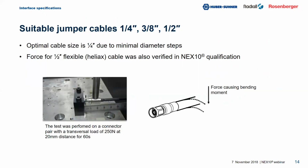In the qualification, we performed a test. This was the first one, where we loaded a connector pair with 250 Newton at 20 millimeter distance, which, if you do the math, ends up at 5 Newton meters. And we loaded the connector pair for 60 seconds with this force. And there was no change, no effect to the connectors. They were still as stable, and no damage occurred during this test.